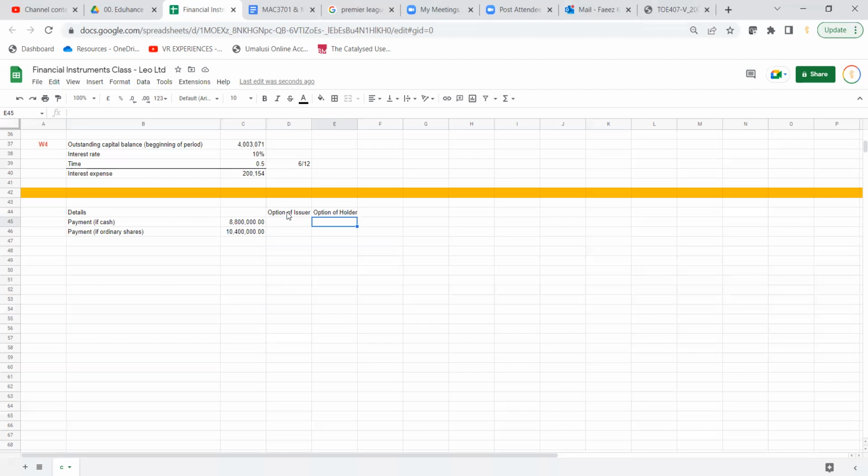Remember, who is the issuer? The issuer is the one that needs to pay because he has the liability. The holder is the one that will receive because he has the asset. So if the issuer has the option to choose, which one is more favorable to the issuer, 8.8 or 10.4? The 8.8, because they must pay. So the more favorable one is the cheaper option. So they would choose that one. With the option of the holder, they will choose the more favorable to them. They are receiving. They want to receive the bigger number. So they would choose that.